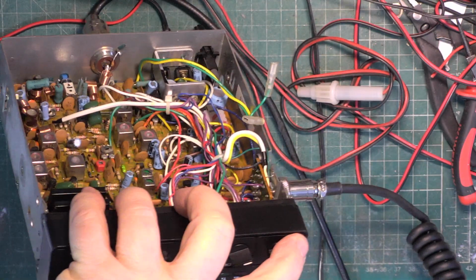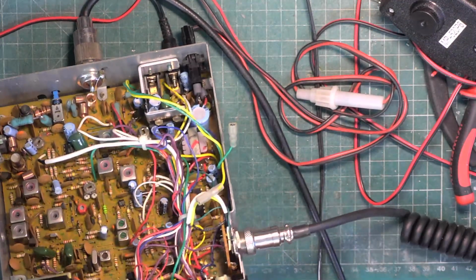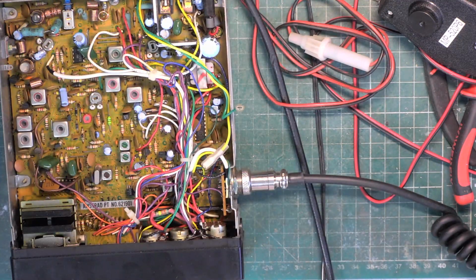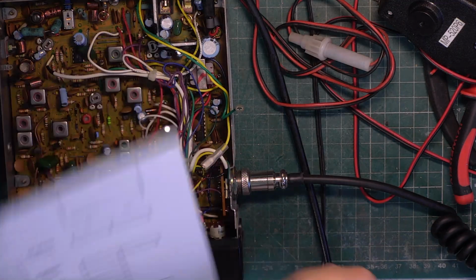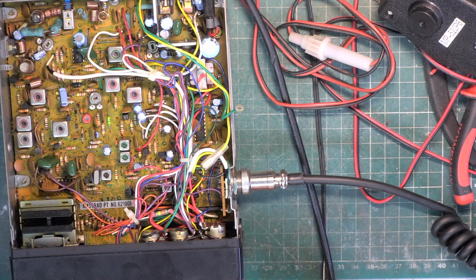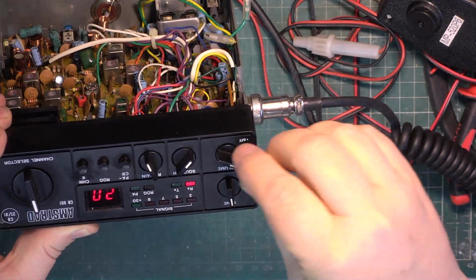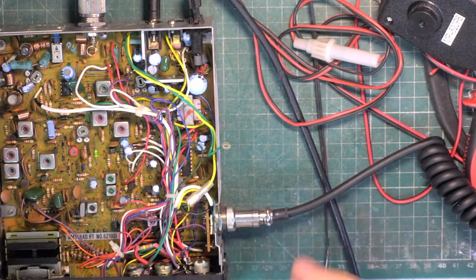Testing 1 2, testing 1 2, Wallow. Right, so that's that. So we'll turn the RF gain to full, squelch to minimum, tone to halfway. No noisy controls either.